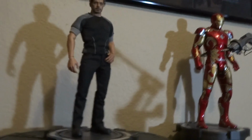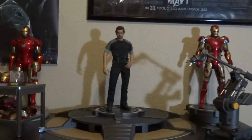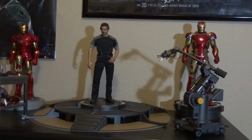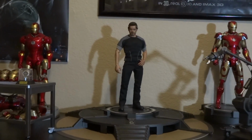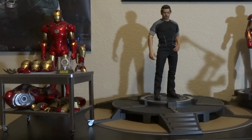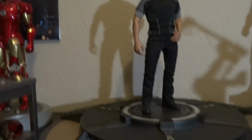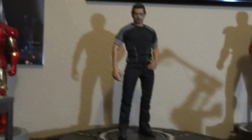Before we go down, we'll head up to the figures on top of it, where you get some serious shadow just because I have an extra lamp in here for the video, to help illuminate everything a little bit better. But those shadows usually aren't in here because they look terrible. Overall, you have Tony Stark's workshop, his base, the whole thing, and 2 armors next to him.